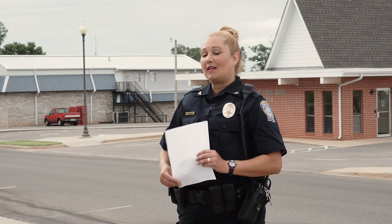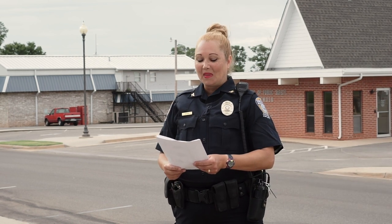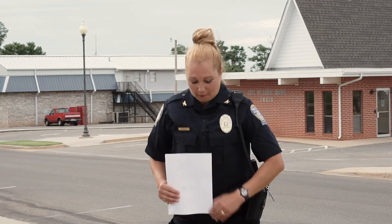We are located at the corner of College and State Street, right across from Stewart Hall. And you can see our building in the back. We're known for that A-frame design. Some of the services Campus PD will do for you for free.